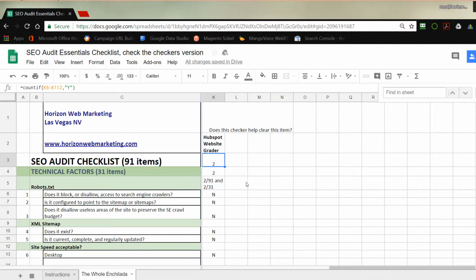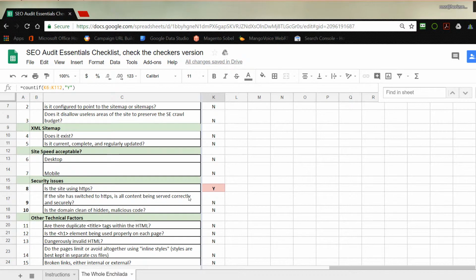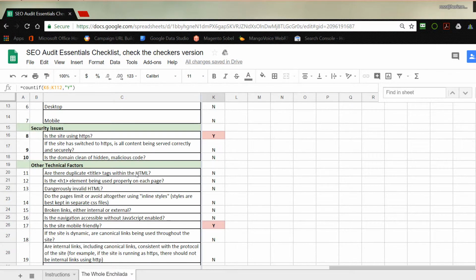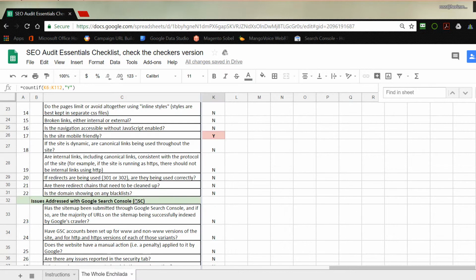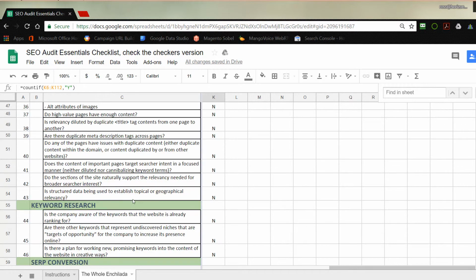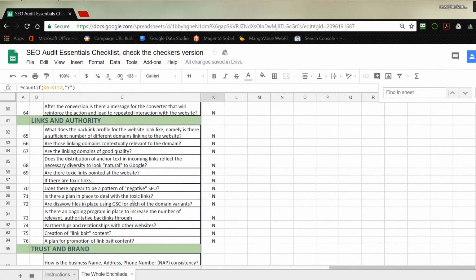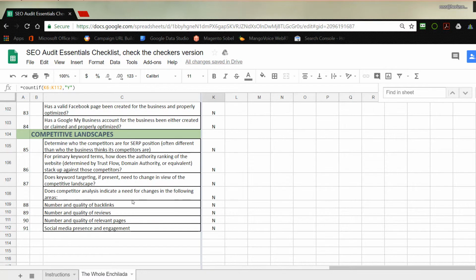Well, it's definitely the lowest score that I've seen. I'm just going to scroll down here through some of the items on our checklist. It was able to tell me that it's using HTTPS or a secure protocol. It was able to tell me that the site is mobile friendly. But as far as everything else on our audit checklist, it was not able to help me out at all. So in terms of using the website grader to actually do an SEO check on your website, I'd say choose one of the other tools that we've been looking at.